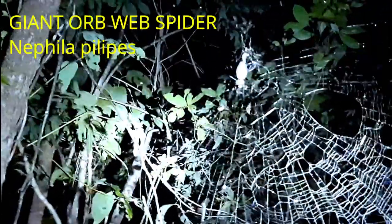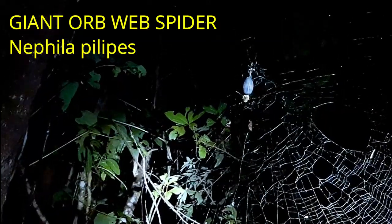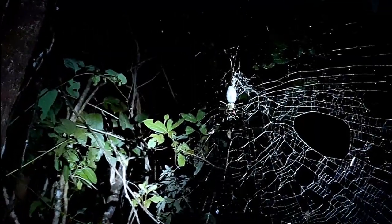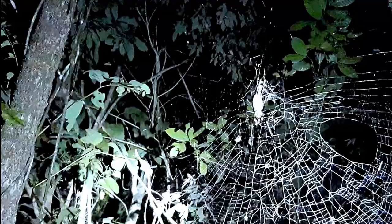Well, here we have a massive female orb web spider. She would be at least 9 inches from toe to toe across on a 45 degree angle. She's huge. Now, this species is capable of eating small birds and insectivorous bats.